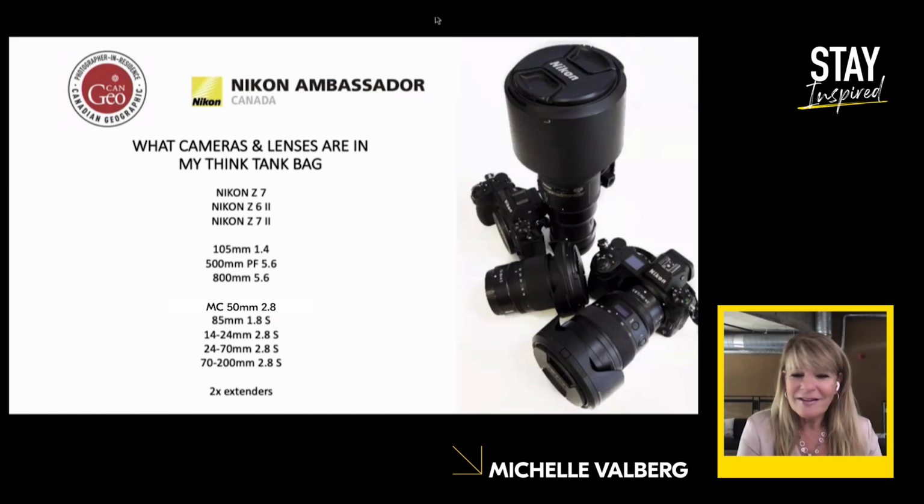As I said, I'll use the 85 millimeter for some portraits if I want to have a little bit more room, maybe if there's a group. And then, of course, for landscapes, the 14 to 24, all the S series lenses, the 24 to 70, and the 70 to 200. Again, I have the 2x extender for the 70 to 200.